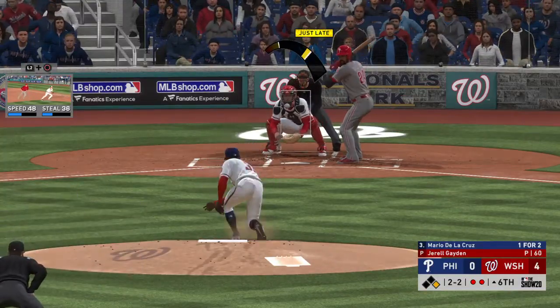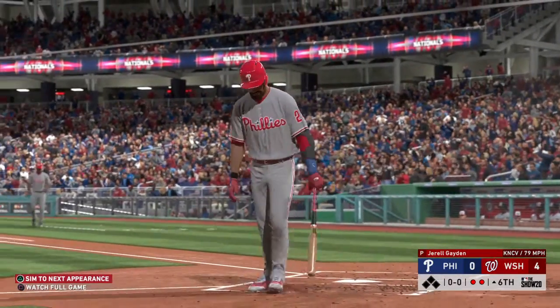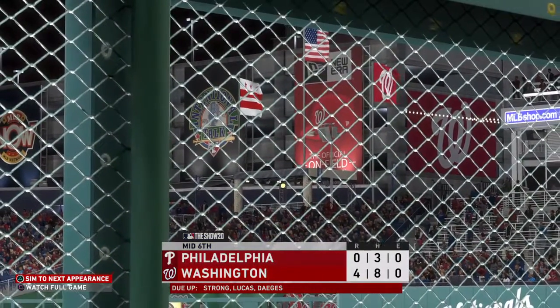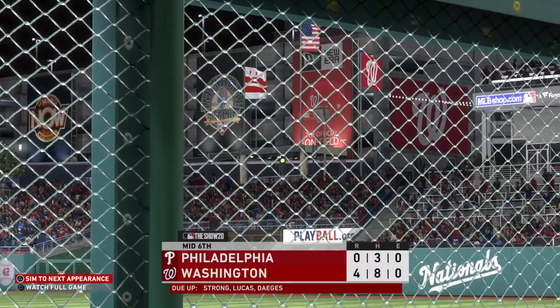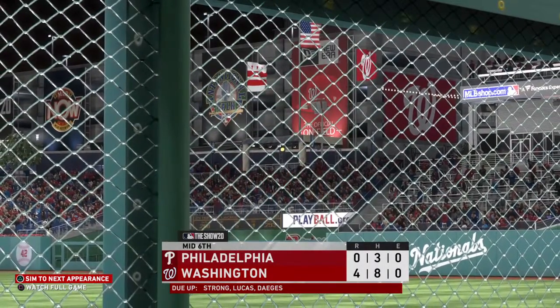Has a look, now the pitch. And he's got another one here. 12 punch-outs now in the ballgame, and that'll end the inning. So no runs on a hit here, no errors, one man left on. 6th, 7th, and 8th place hitters due up in the bottom of inning number 6. Washington leads this one 4-0.